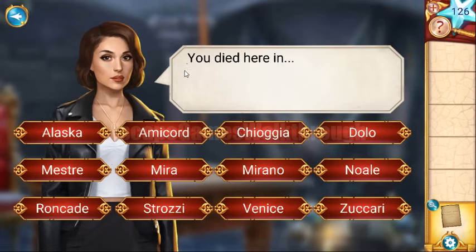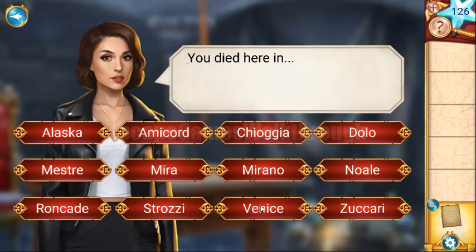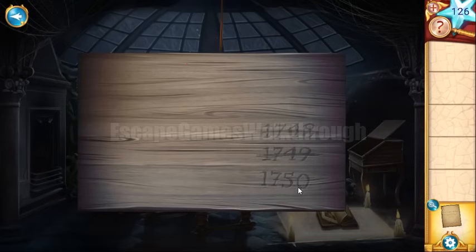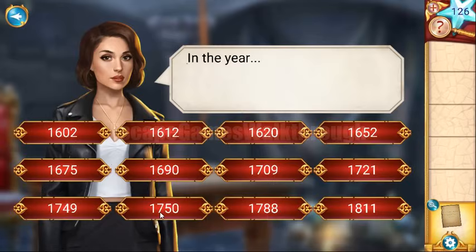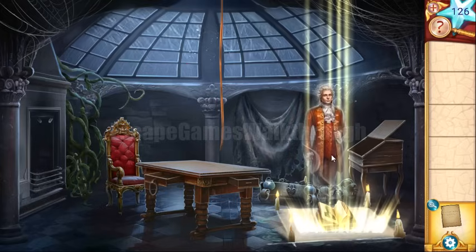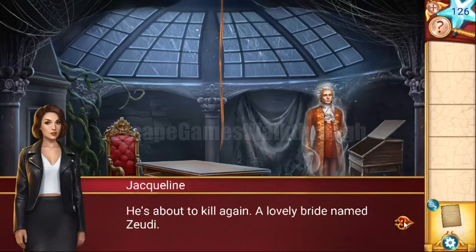Died here in Venice. So here's an answer in year, and the year is engraved here. It's 1750. All the answers are correct, and here's the ghost. So let's also talk to the ghost a bit, get some additional things.